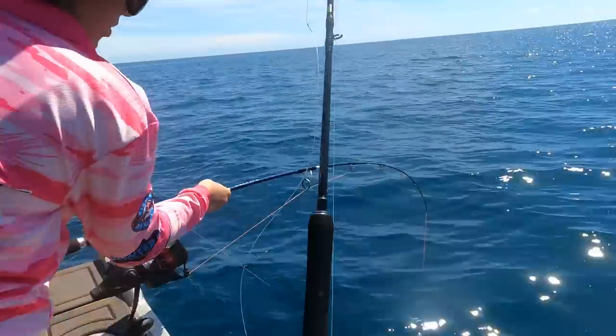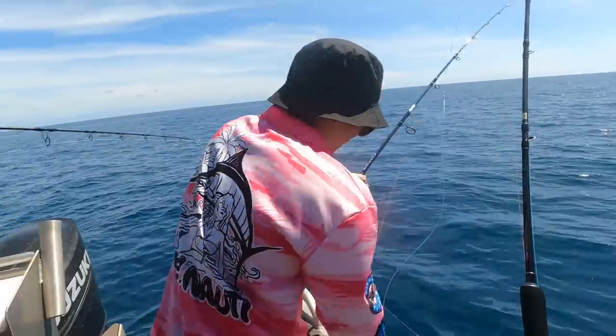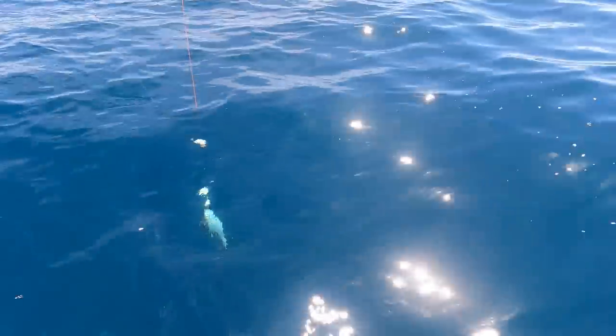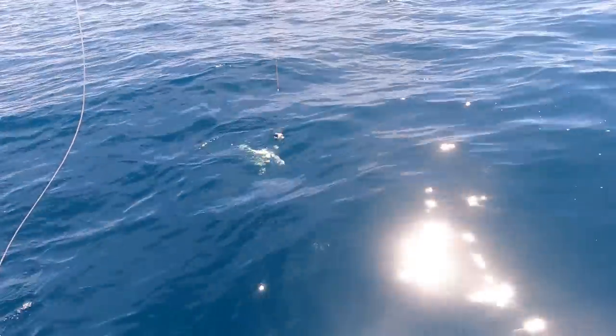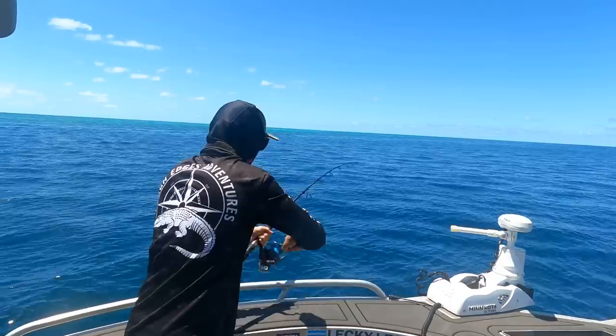Keep getting him, babe. Get him up. That's it. Use the rod, yeah. Use the action of the rod. Oh, then. What is it? Big shark. What do you got? Oh, bloody shark. There you go, Bobby. There's your baby shark. Look at the baby shark.